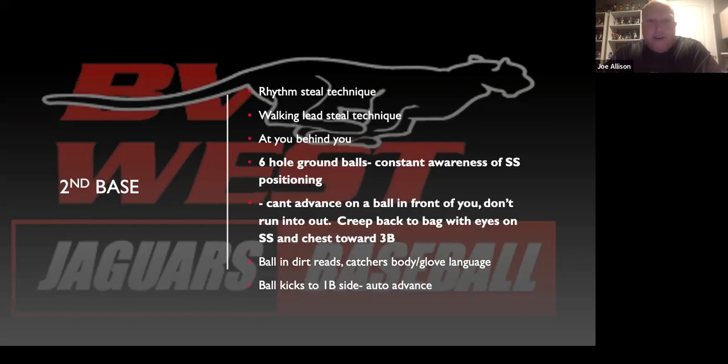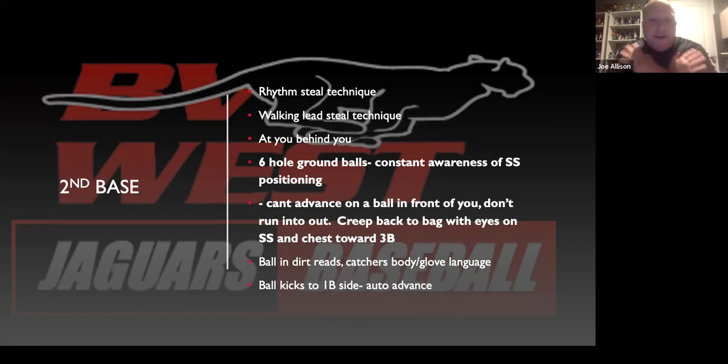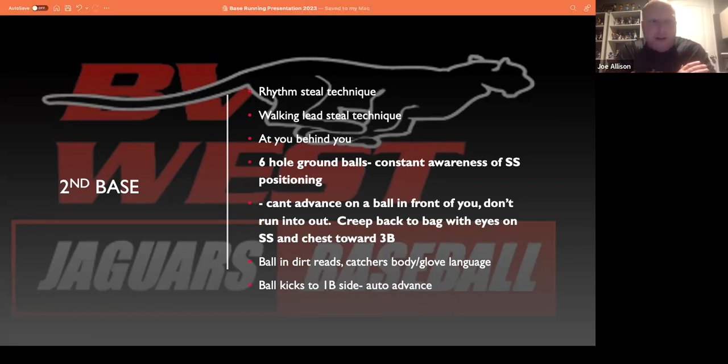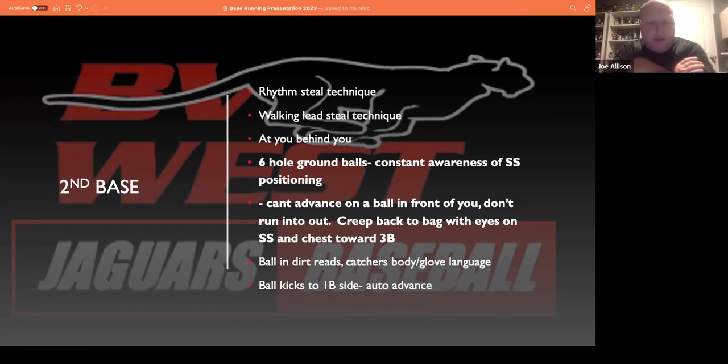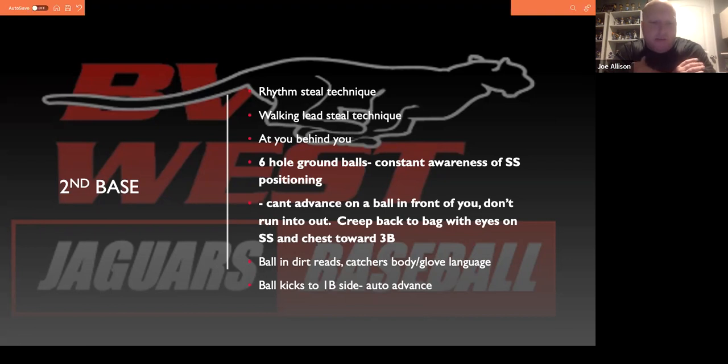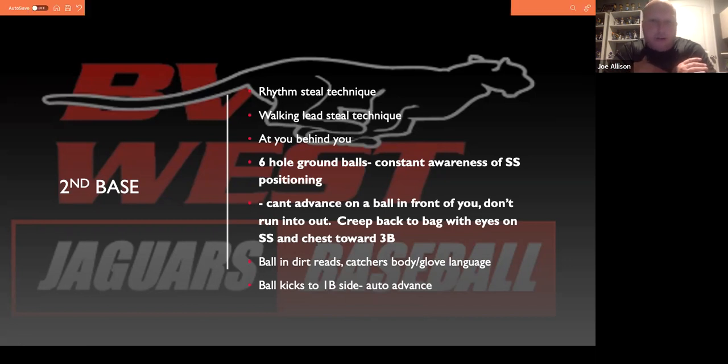So second base, I'm not going to spend a lot of time at second base because there's a lot that we do there, but please understand that it's all about getting timing and rhythm. First off, we work two different types of lead from second. We have our scoring lead, which is where we get depth. So we work back towards left field, and then we slowly creep forward at an angle towards third base. Okay, that is our scoring angle.